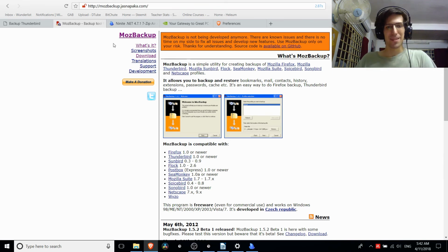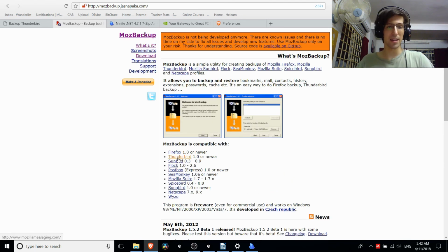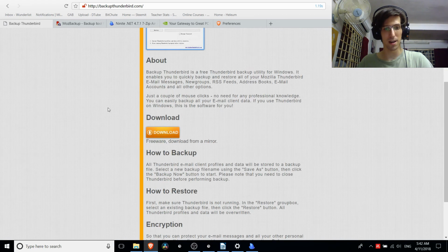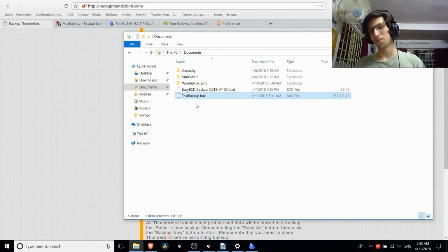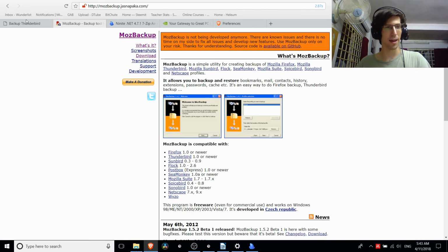mozbackup.jasnapaca.com. But it's unfortunately not really being updated anymore. So I've never personally had any issues using it with Thunderbird, which is what I care about. So you can go ahead and try that. But another option I found out there, backupthunderbird.com, has a backup utility which would do the same thing. Unfortunately, it does seem like the backup files are very, very large. I guess it backs up every email from every archive. I'm guessing how it actually works is it will back up every email that you have in the archive files, but that's just a guess based on the enormous file size. But you should be able to use this, and then you would copy this file to your new computer. But Moz Backup is a pretty stable tool for that as well, I found.